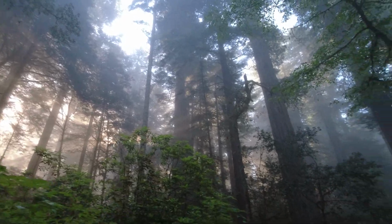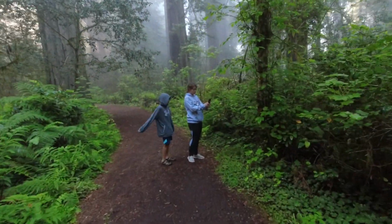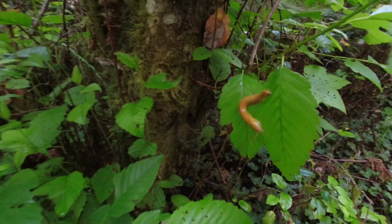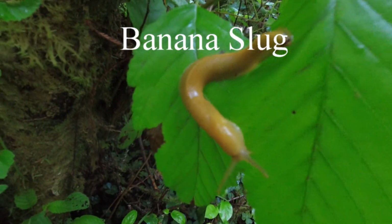Like bright yellow. What do we have here? We don't know. Oh, it's a slug. Yeah. Oh, it's just a slug. I think it's a slug. That is huge down in there. You could look down on this.